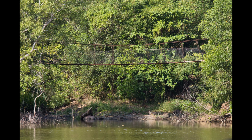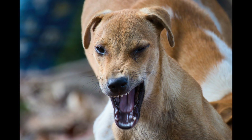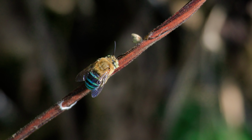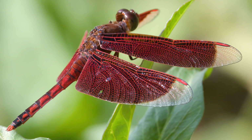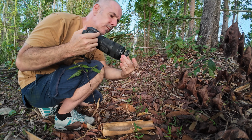You want to frame the bridge on the other side of the lake? No problem. Banana plant at 10 meters, clouds, cute dogs at 10 meters, no problem. A dog trying to blink an eye, easy. Water lily leaf, close-up of flowers, insect close-up, dragonflies, and macro photography if you use some gadget like a reverse mount adapter, some extension tubes, or in my case the Raynox DCR-250.